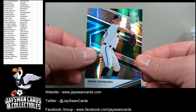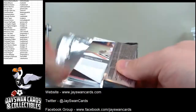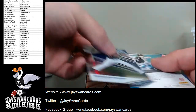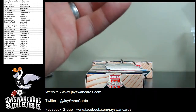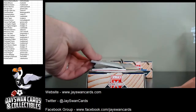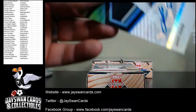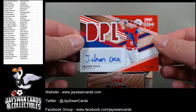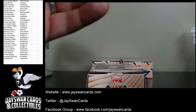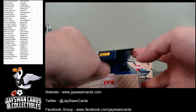Adam Seminaris, that is Angels, to $4.99. Trey Cruz, Detroit base. Brandon Fatt, to $15, Arizona die cut. Miami, Jake Ader, auto. And Dominican patch auto Gielson Coca to $1.49. Justin Lang to $1.20, Padres. All right, that's three.